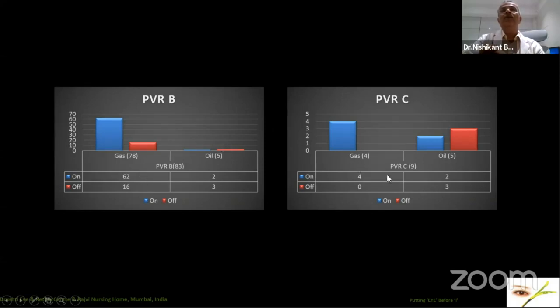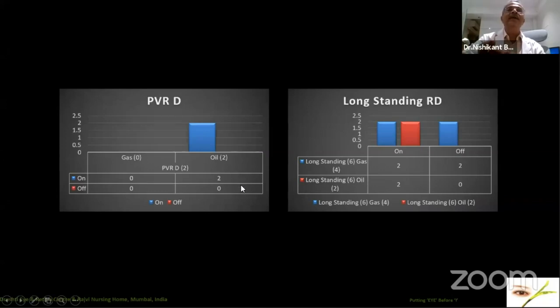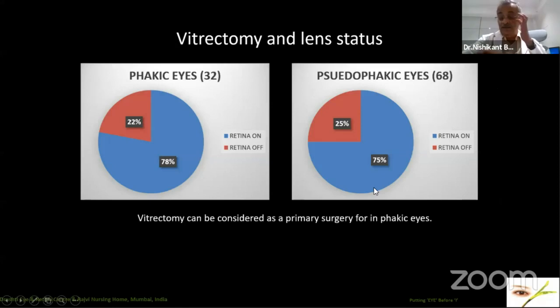In PVR C, we had about 9 eyes, of which in 4 I had used gas and all 4 were attached. I had used oil in 5 cases, and 50% were attached and 50% were detached, the figures being 2 and 3. So with oil we have about 50%, whereas with gas the ratio is better. Now in PVR D, I had used oil only and both cases were attached. In long-standing detachment, where I had done vitrectomy as a primary procedure, 6 patients with gas were attached and 2 were detached, and with oil, both 2 patients were attached. So probably in long-standing detachment, our results were better with oil, though the numbers are small.